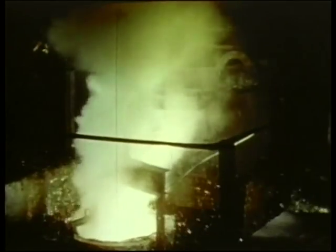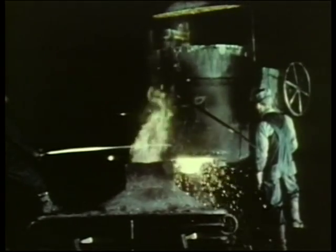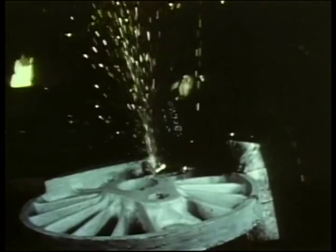First, we look in the shop's foundry. Starting from scratch, we see scrap steel being charged into an electric furnace. The heat is melted, refined, and tapped into a ladle. An overhead crane moves the ladle to the floor, where a prepared mold is poured. After proper cooling, the mold is opened, and here we see the casting, a driving wheel in the rough.